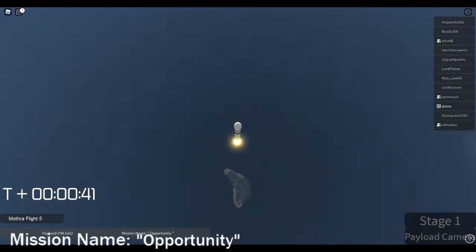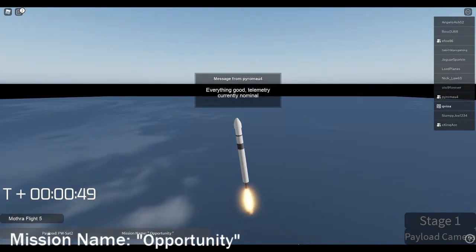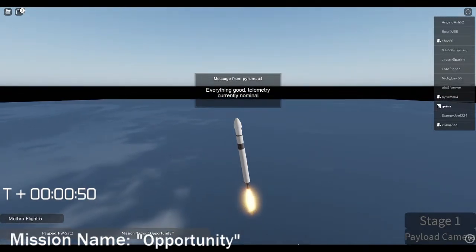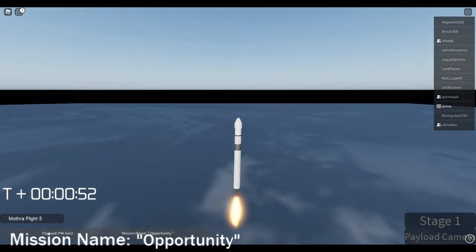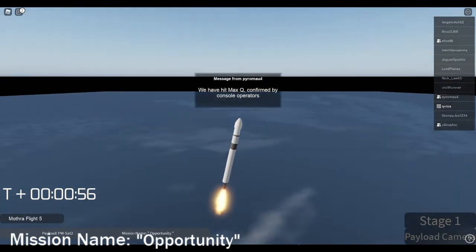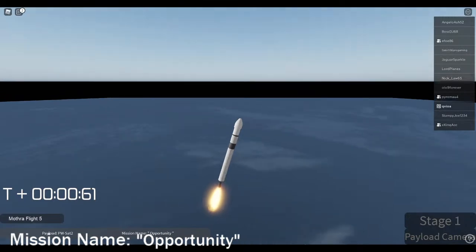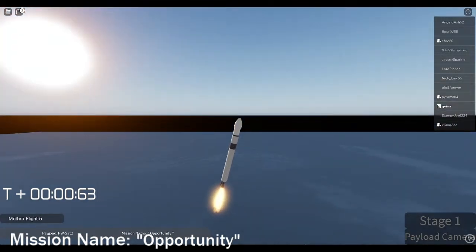Standing by for max Q. That's coming up in around 8 to 7 seconds from now. And max Q. Throttling down. And we're throttling down to 74%. 74.3% to be exact, of course.